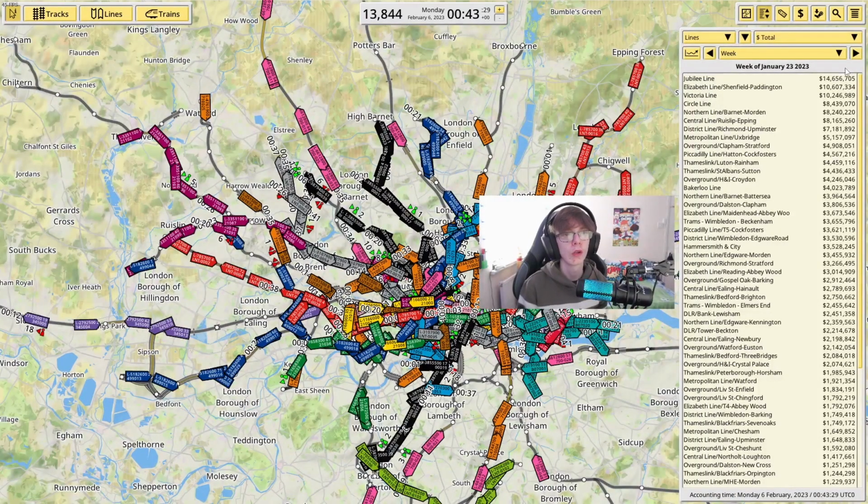Then we have the Circle line. I would expect Circle line to be up there because it literally covers most of the touristy spots. Westminster, St James's Park I guess could count as one too. Victoria as well, I personally use Victoria quite a bit. Also has Tower Hill in it. It just goes all across the Embankment.